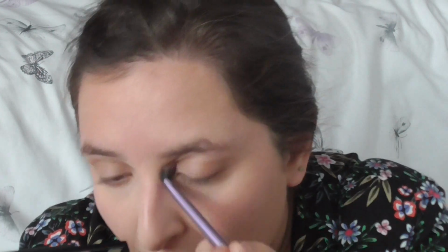It's a nice play on words, because the real saying is Culture Shock, but I feel like Soap and Glory have got that spot on. And it also makes me think of sweet stuff. The shades are very resembling of the Too Faced, I think it's the Chocolate Bar palette, but I am allergic to that, so I won't be using that palette.